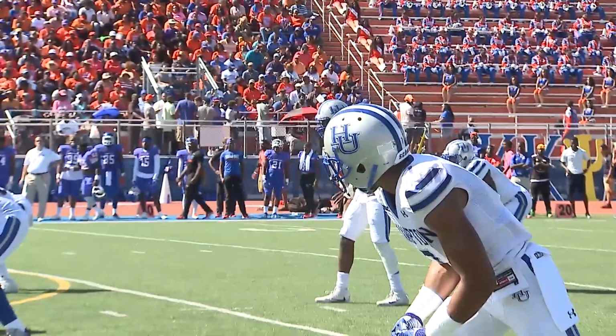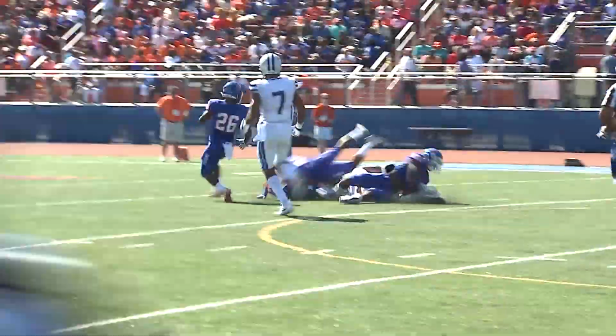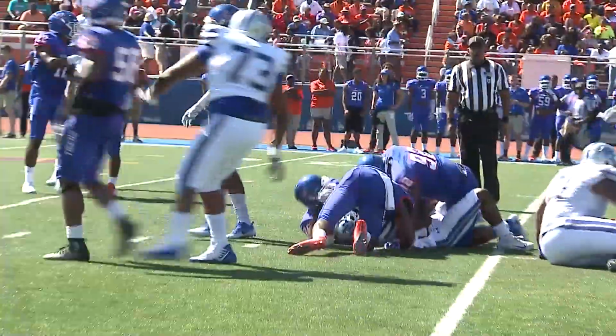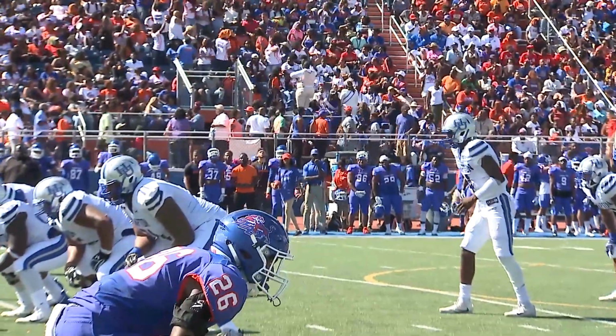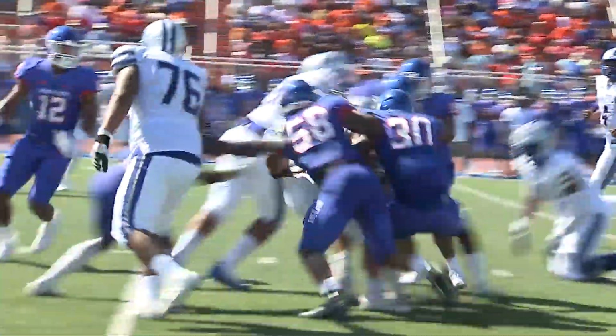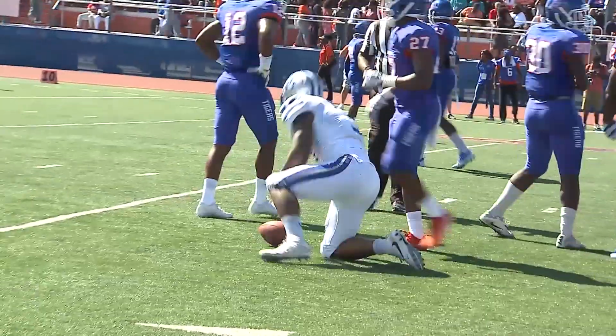And here comes Hampton again, first and 10 at the 44. Handoff, McKenzie gets to the line, 50-yard line, 45, 40, and brought down at the 38. McKenzie is the running back, gets the snap on second down and 6. He hits the line, gets away. Continues to fall through, rolls over top of a defender.